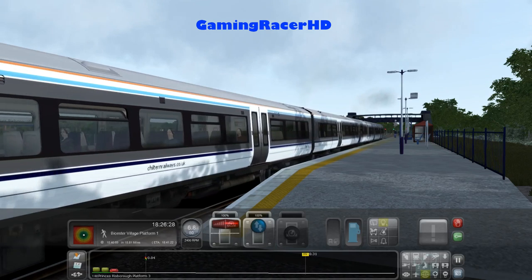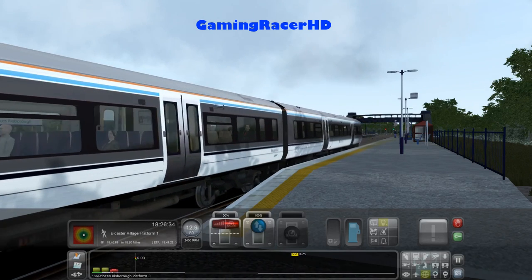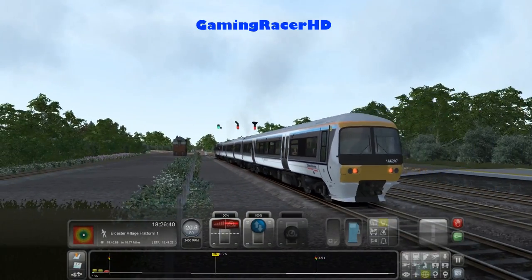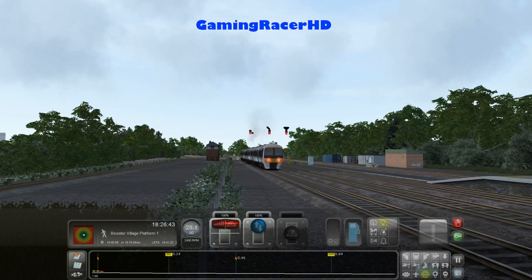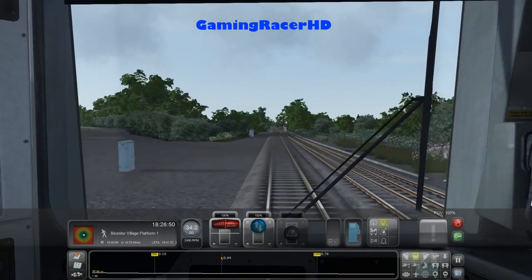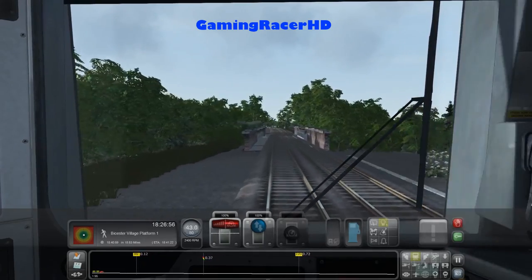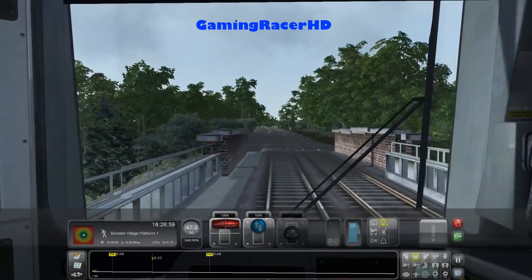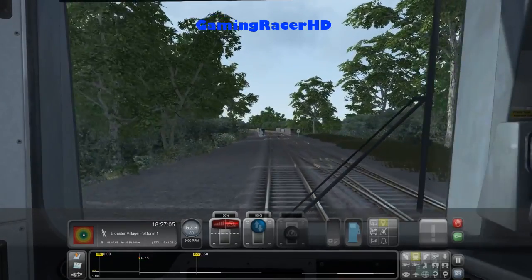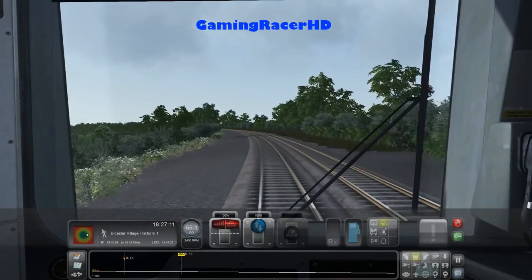I will probably have to get a Class 68 because I'm not a big fan of the Class 166 and 165, but apart from the Voyager 220 scenario, these are the only scenarios I can play with a Class 166 and 165, so the Class 68 scenario looks really good. I think we're pulling some carriages as well with a Class 68. Basically, it looks really nice. There's a screenshot of the Class 68 pulling some carriages on one of the screenshots, so I really want to play that scenario. But first, I need to buy it, and then I need to install a reskin, which might or might not work.